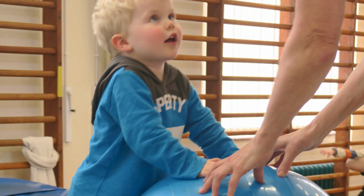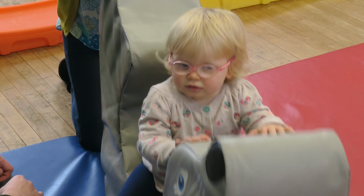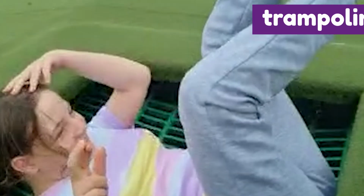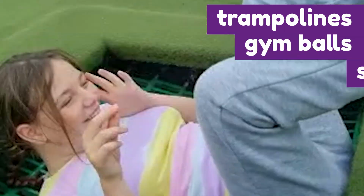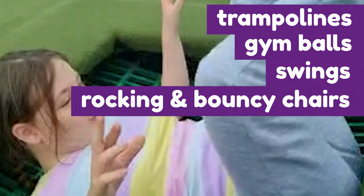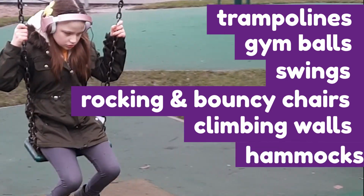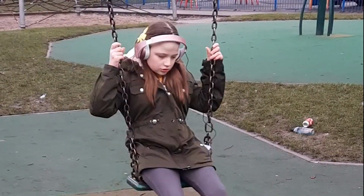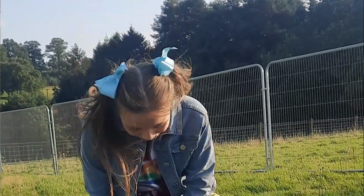Does your child rock, swing, bounce, jump or climb? These types of movements are examples of vestibular seeking, so any activities or equipment that can promote these types of movement are good to use with your child. Parks are a great place to find these types of movements, but you can also get these in your garden or at home to help your child to get the input their body literally needs.